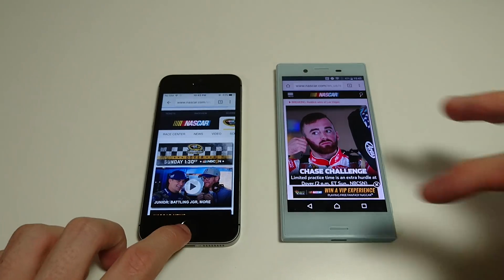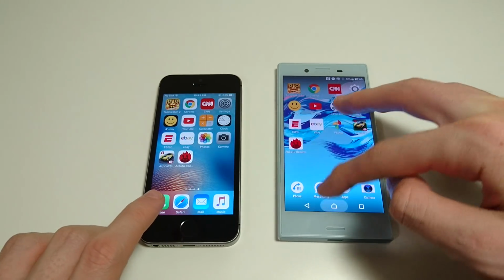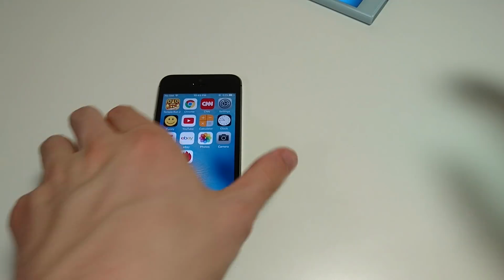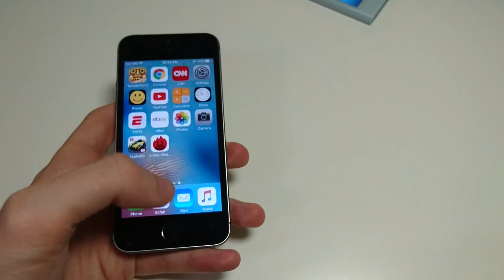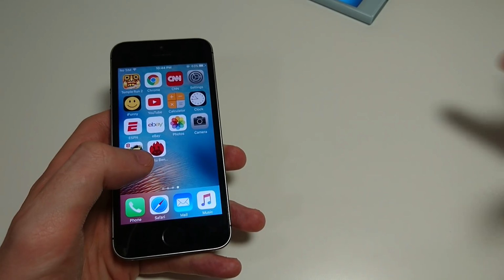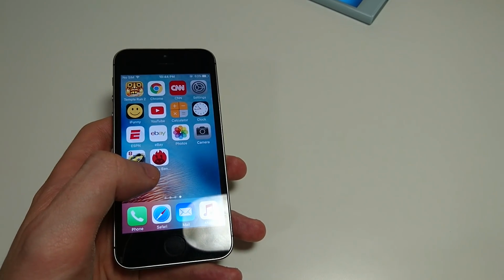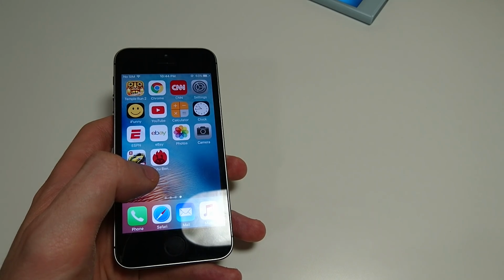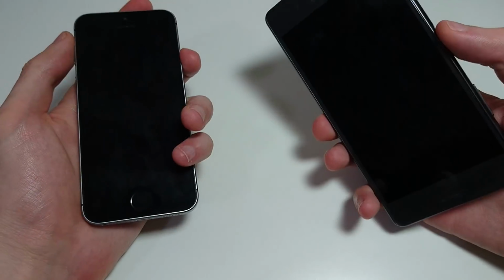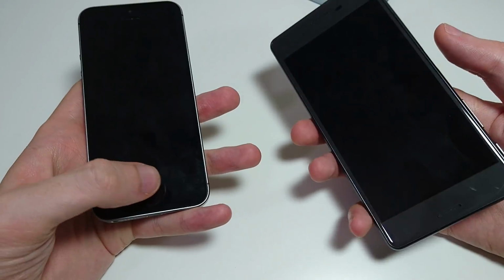Yeah. Alright, so I think the results there are pretty clear. So for the fingerprint scanner, the iPhone SE does have Touch ID right here. Now for the Xperia X Compact, if you buy it in America like myself, you won't have the fingerprint scanner. You can download it if you want to root your phone. If you want to flash it, you can get it. Although personally, I don't really feel like doing that now. But it is the same fingerprint scanner as on the Xperia X Performance, so let's see how it does.